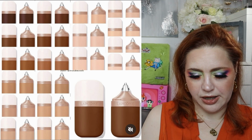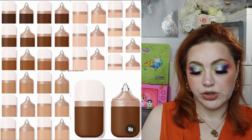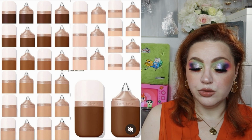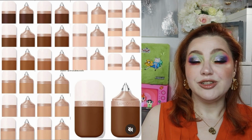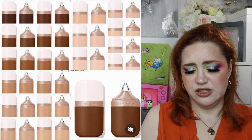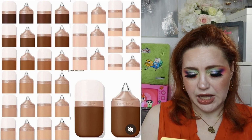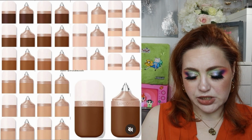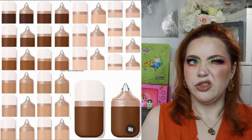We seem to have a lightweight formula. It's buildable coverage. 24-hour wear. It has a luminous natural finish. We do have 20 shades at $45, which for Lancome, that is inexpensive, guys. I'm not sure if the lightest shade is light enough, guys. It looks interesting. Not sure about this. What do you think?